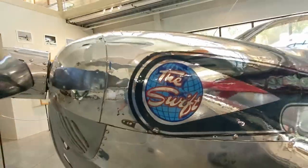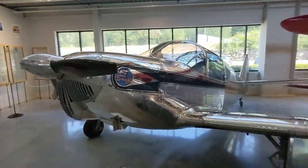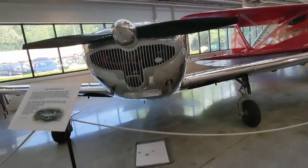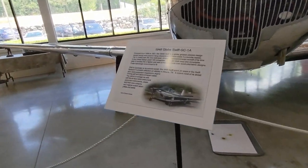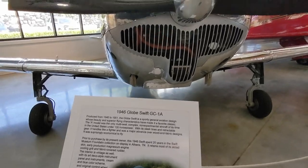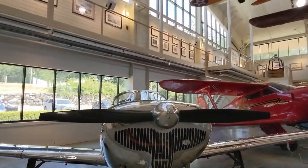Working on any of the fixed gear aircraft is pretty simple. Retractable gear airplane like our Swift, we have a GC1A, beautiful polished airplane. Fun to fly, 90 horsepower, it's amazing, for the performance that you get on 90 horsepower from a 1946 airplane. But come annual time, that retractable gear adds a lot of complexity and a lot of potential for things to go wrong. So it needs to be looked at very closely every year.